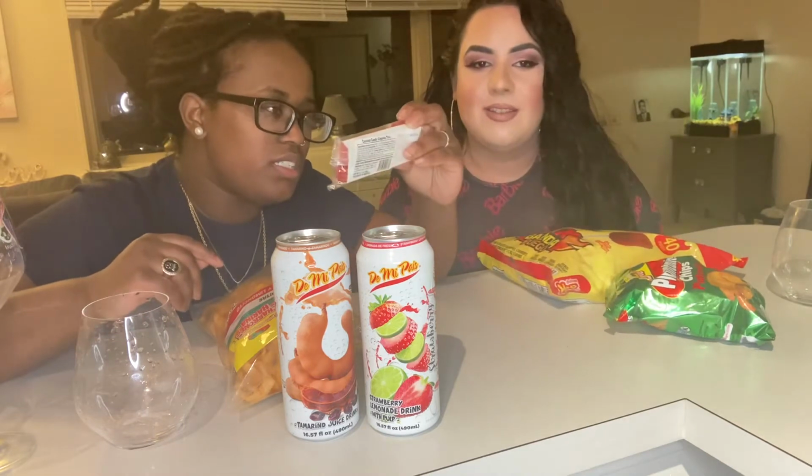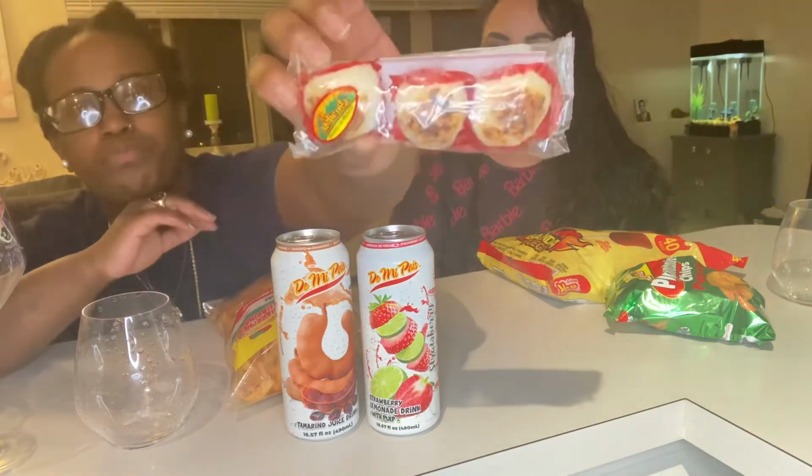I think it's gonna be some spicy stuff. Yeah, spicy sweet something. And to be honest with you, I don't know what this is. It says La Moringa. I'm sorry. It looks like some coconut snack.